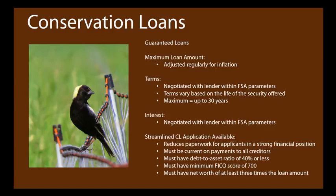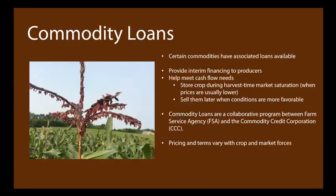And you need to have a net worth of at least 3 times the loan amount. So that means if you're asking for a loan to cover a conservation practice, and let's just say you're hoping for $5,000, then your net worth will have to be 3 times that. So if you're asking for $5,000, you'll need to be worth at least $15,000. So just think about that when you're looking to figure out what amount you are hoping to ask for. You'll want to make sure that you fit in that net worth qualification if you're going to go for this streamlined application. Those streamlined application requirements don't apply to all of the conservation loans, just to that streamlined process. So if you don't meet those, don't worry about it. You'll still be able to access conservation loans.